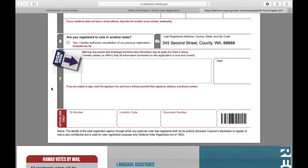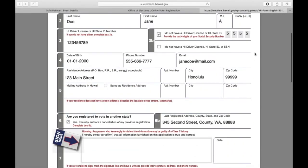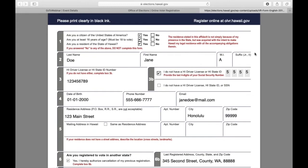All right, now we've given all the information we need. Before we sign the form, which you will have to do after printing it out and using a pen, there's a quick warning. Any person who knowingly furnishes false information may be guilty of a Class C felony. By signing the box below, you affirm that all information furnished on this application is true and correct. So before we print and sign, let's take another look and make sure that everything we said was accurate, up to date, and truthful.